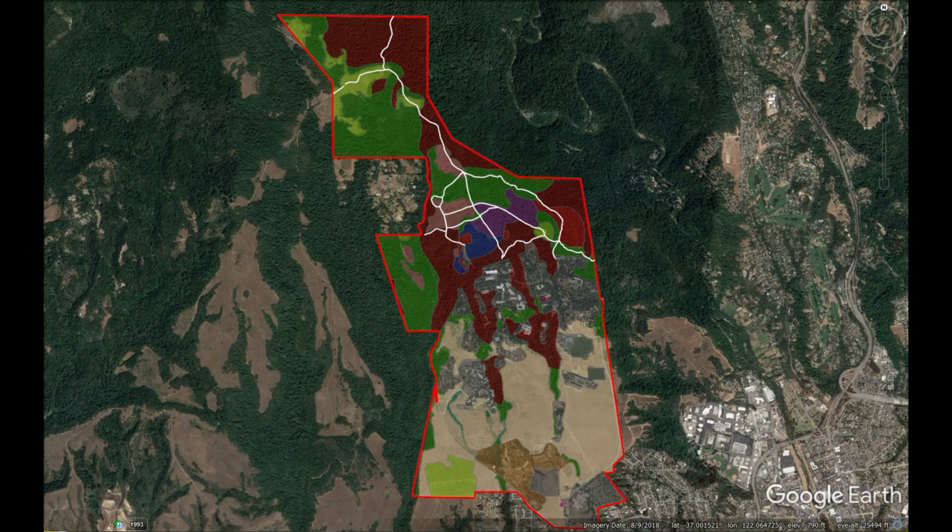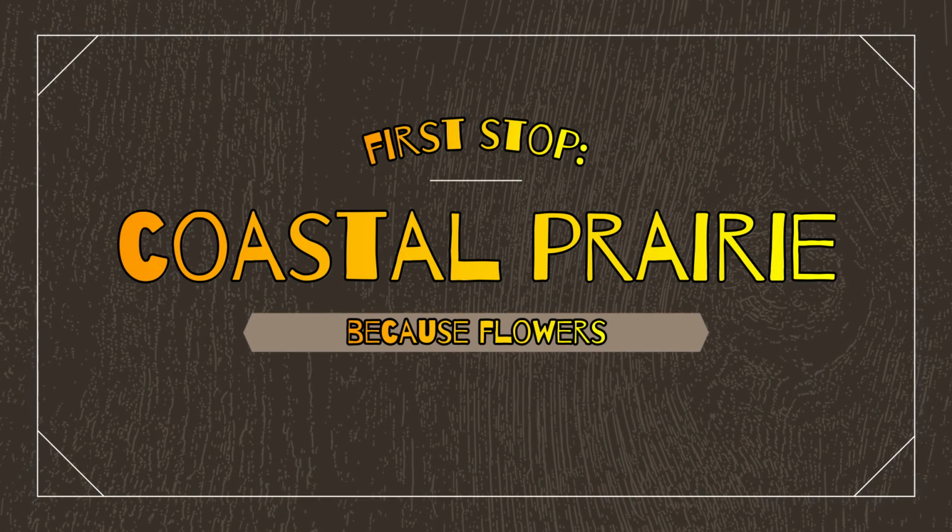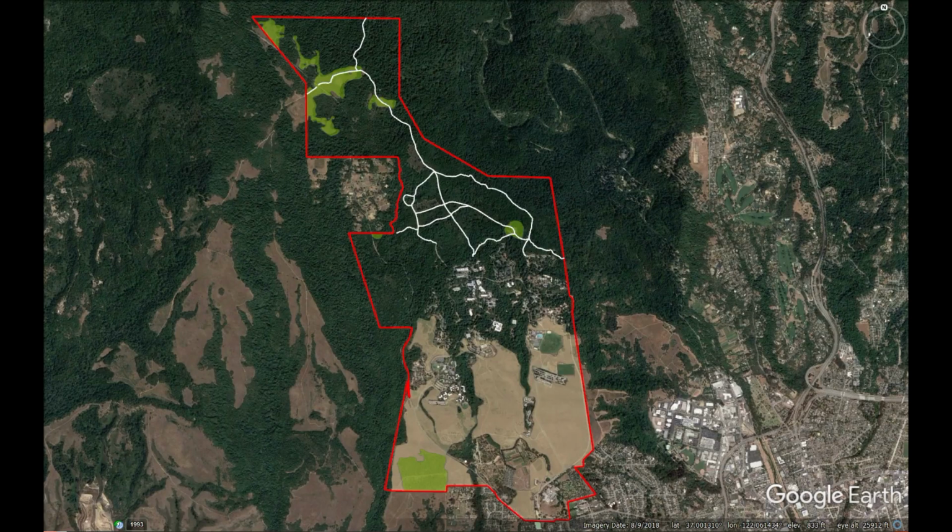Consider this video a socially distant tour of the CNR and surrounding natural lands as we travel to a few of these distinct zones and explore some of their distinctive plants and animals. Grassland is likely the most obvious habitat visible on this aerial photo. The campus's grasslands follow the general north-south trending pattern seen regionally on these lower coastal terraces.